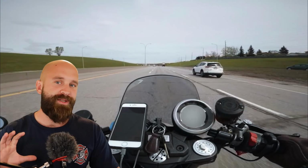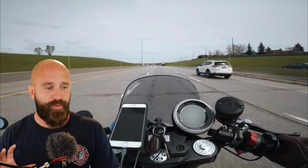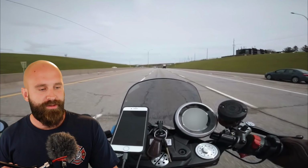And the reason why is because the car right here is actually going to be picking up speed and going about the same speed as the motorcyclist, and the motorcyclist is in a good lane position, and this is what's going to happen here. So he's going forward, going forward, going forward, using a Quad Lock, not a RokForm.